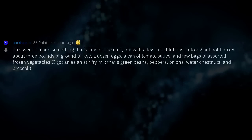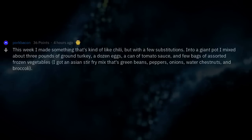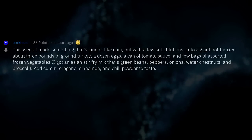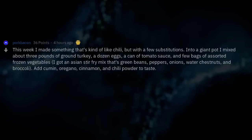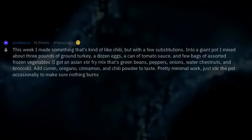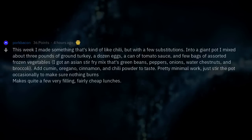I got an Asian stir-fry mix that's green beans, peppers, onions, water chestnuts, and broccoli. Add cumin, oregano, cinnamon, and chili powder to taste. Pretty minimal work. Just stir the pot occasionally to make sure nothing burns. Makes quite a few very filling, fairly cheap lunches.